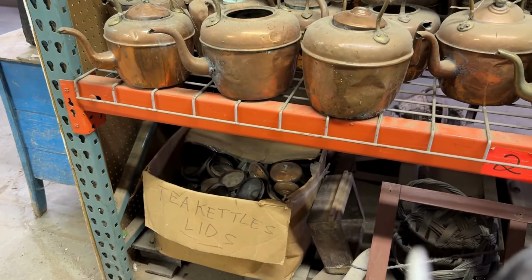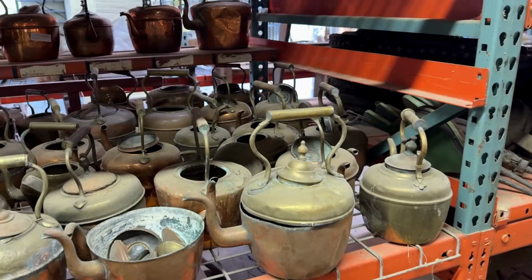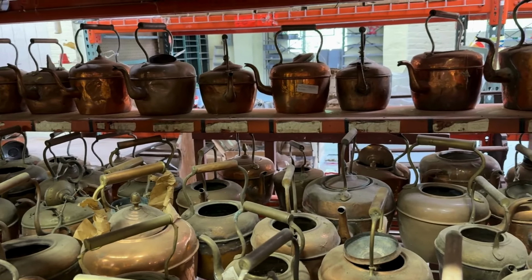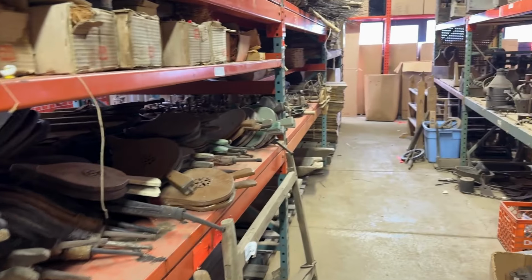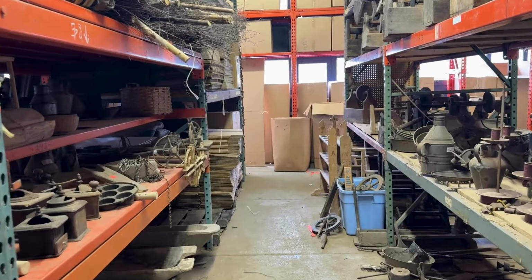They have the lids down there so you can find your own lid. Do you have a teapot? I do. I keep calling it a teapot. It's a tea kettle. I know it's the one you put on the stove. Well, I can't think of what yours looks like. It's red. Oh, so I've blocked it out of my mind.